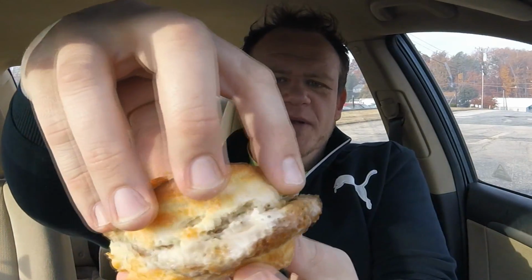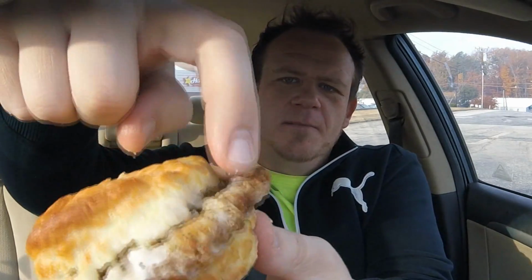They slice it open, slice it right in half, and you have that fried pork chop, and then of course they put gravy. Looks like they slather it with gravy. See if you can see the steam there. See that steam rising up? I don't know if you guys can see that, but it's definitely nice and hot. I like that it's not swimming in gravy.